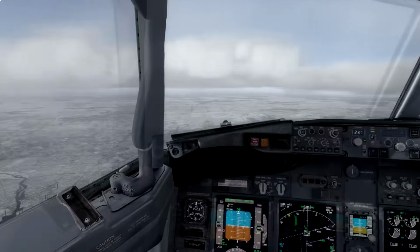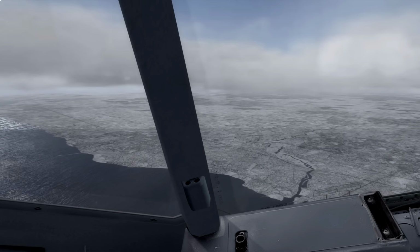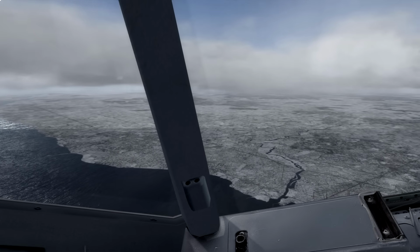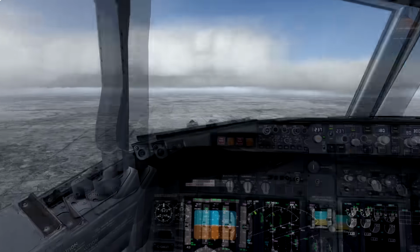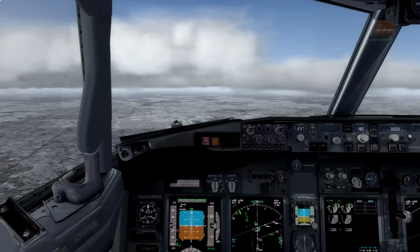Scenery is FlyTampa, Toronto. The only thing we're getting is light headwind speed at 14 in descent there.